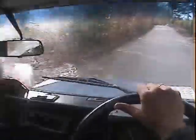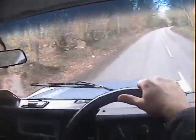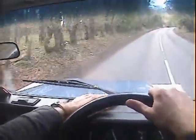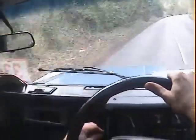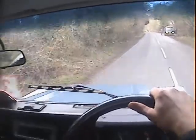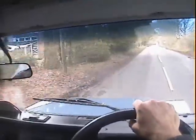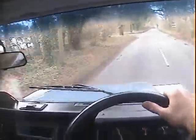That's a good 300 TDI, I should say. All the instruments in front of me are working. The only thing I can find that isn't working as it should is the heater blower motor. Steering wise it's okay, not wandering about over the road.